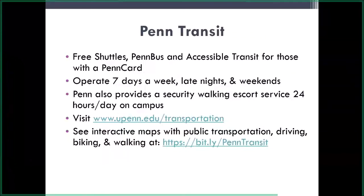Next, Penn offers some transit options. We offer free shuttles, a Penn bus, and accessible transit for those with a Penn card. We operate 7 days a week, including late nights and weekends. And Penn also provides a security walking escort service for 24 hours a day on campus. For more information regarding that and more services for transportation, please visit www.upenn.edu/transportation. And you can also see interactive maps with public transportation, driving, biking, and walking.